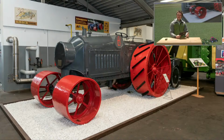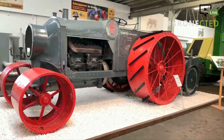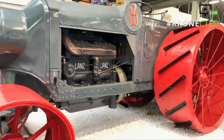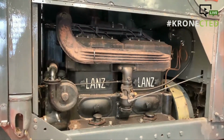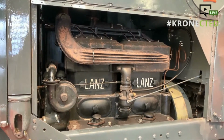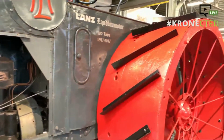This also has a Hanomag motor of 80 horsepower and 16 liters and 4 cylinders. On the rear, it's a rear-mounted mill, and it can be detached, allowing the tractor to be used for other applications. Only 2 examples are known to exist. One is fully functional, like the one we have in the museum, and one is being used as a flower pot.